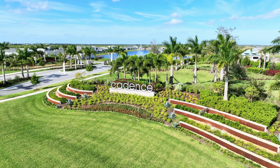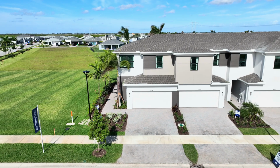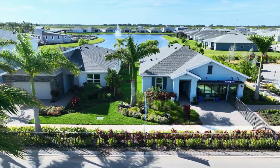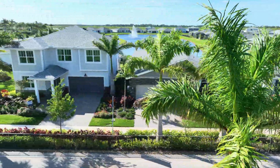Now, right across the street is another community. So Seville, one more time, is an all ages community. Right across the street, it's called Cadence at Tradition. This is an all ages community. This is built by Mattamy Homes. It's still under construction, just like Seville at Tradition. Cadence at Tradition is going to be on the more affordable side for people looking to purchase a home. They offer townhomes and single family, both single story and 2-story homes. I've sold a couple properties in there as well already. Very nice community, little less amenities.